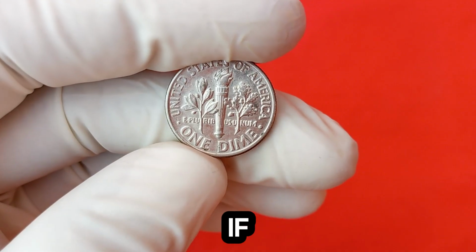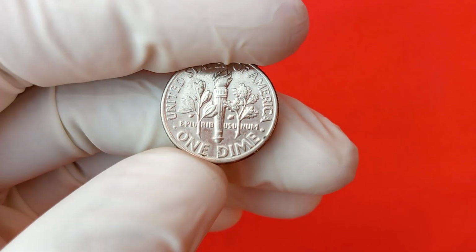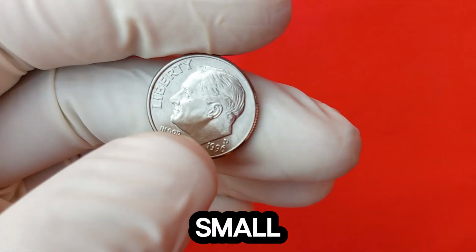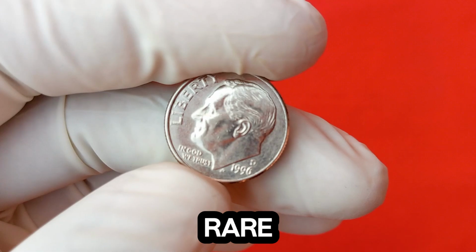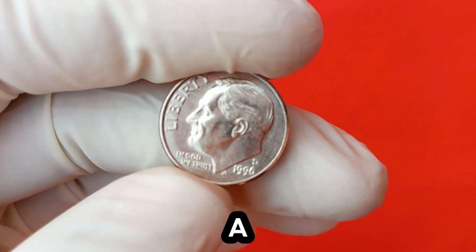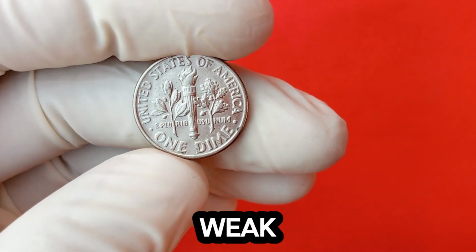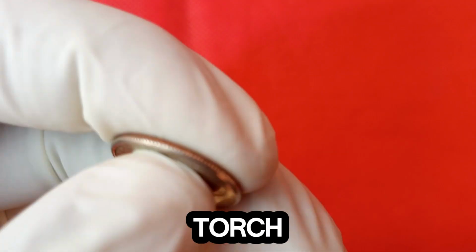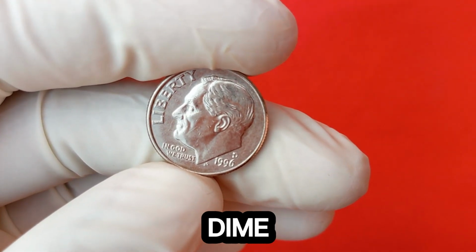So, how do you know if you're sitting on a jackpot? Here's what you need to do right now. Flip your dime over and look for the small D below Roosevelt's neck. If it's missing, you might have a rare variety. Look closely under a magnifying glass. Any doubling, misalignment, or weak strike could mean big bucks. If the torch bands are fully defined, congratulations, you might have a full bands dime worth thousands.